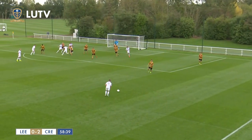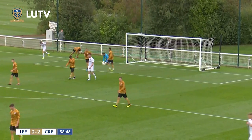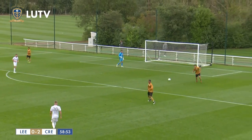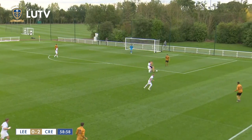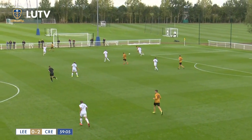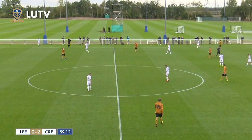It's taken short towards Gotts. Gotts floats the ball in. Behind everybody, Cresswell tries to steer it back across goal, which he does. Only, though, to find the hands of Richards. Leeds putting the pressure on. And now forcing an error, getting a throw in.